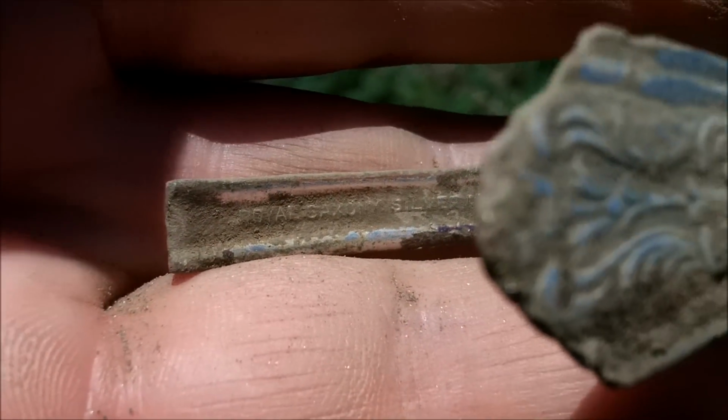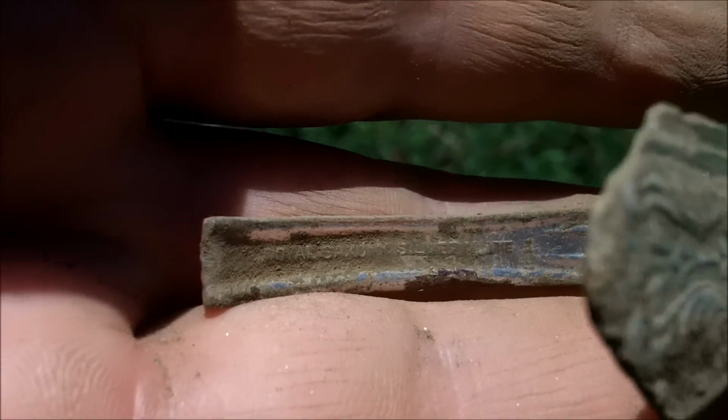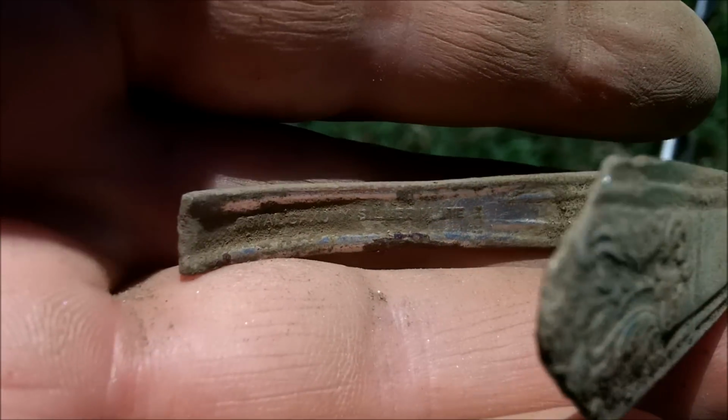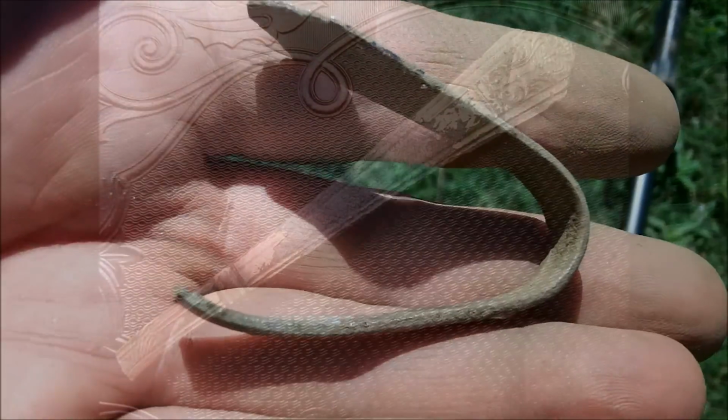Well, I had to come back because this is actually a company I haven't found before. It says Royal Saxony silver plate. So I've definitely never come across Royal Saxony before, but I should be able to date the pattern. Pretty cool.